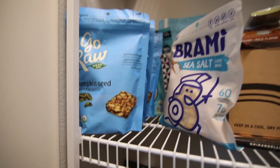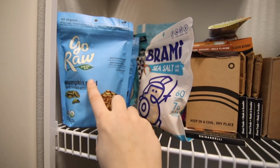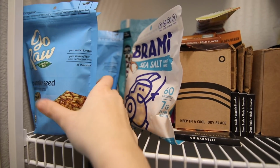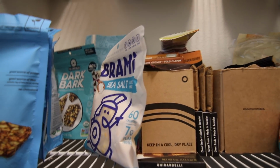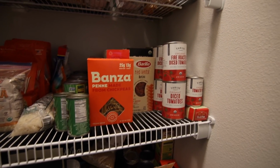And then I recently discovered these pumpkin seed bites. They're not really sweet, but they're subtly sweet. So they're really a fun cracker to have. So I stocked up on some on the last order I placed on Thrive Market. And then there's also some more chocolate hiding back there. The lower shelf is more my savory food items. At least that's how I mentally divide it in my mind.